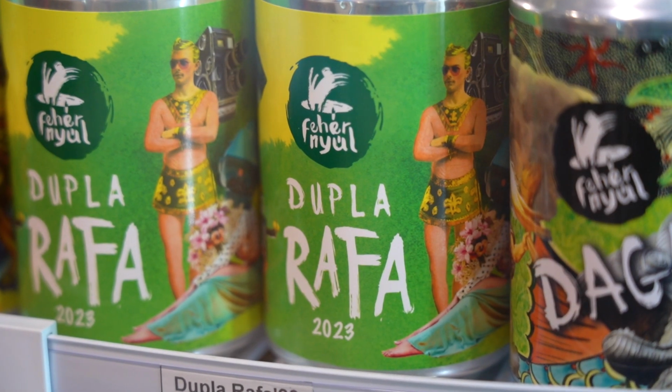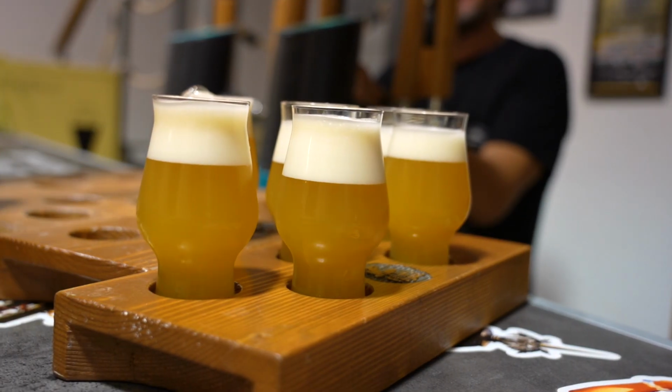To me personally, the Rafa is the most unique one that they make. Apparently it's one of their flagship beers, and if you do try one of the Fehér Nyúl beers, I would highly recommend giving that a taste because it's very unique.